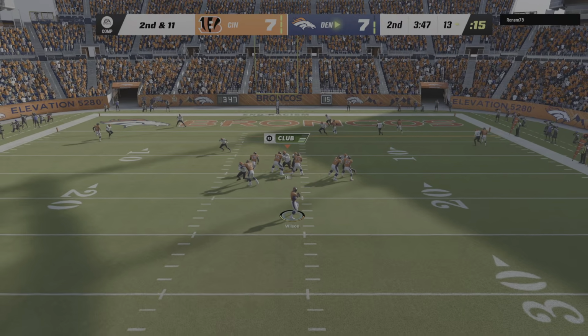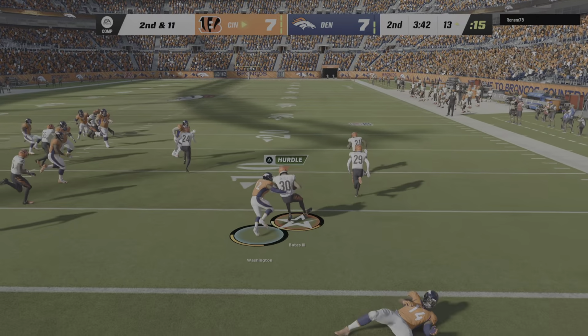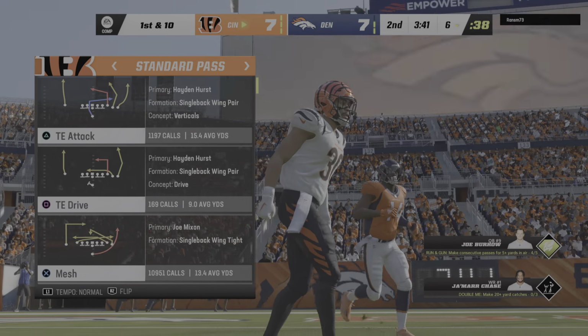Now they'll throw it with Wilson. And it's intercepted at the goal line. Picked up by Jesse Bates. And the Bengals are going to take possession here at their own 6-yard line.